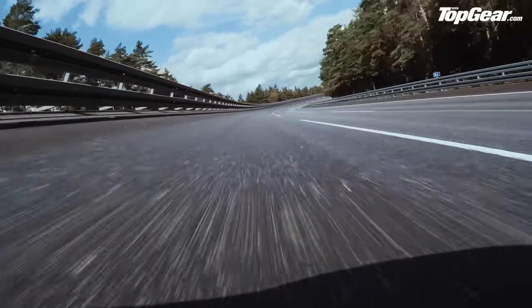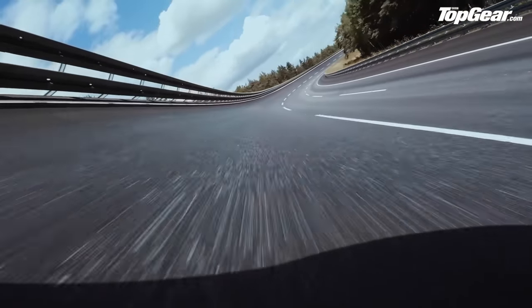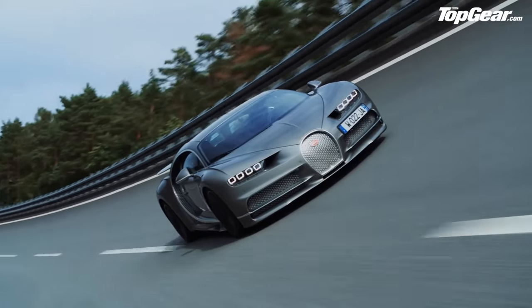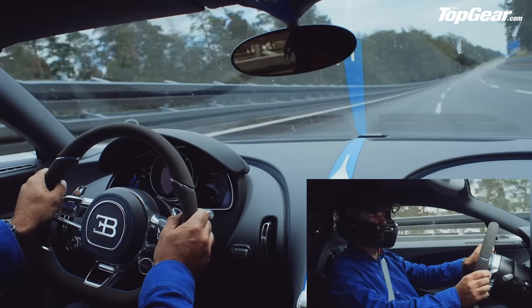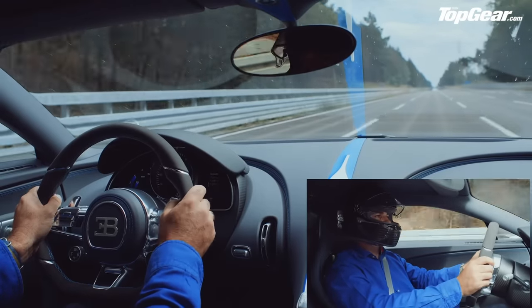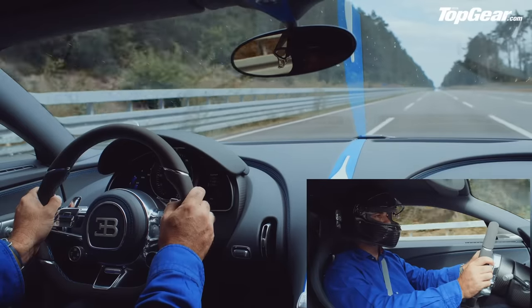We enter the banking at 200 and just sit here. The car will actually self-steer at 200 kilometers an hour, such is the gradient. Halfway round the bank, you begin to see the exit and you drop down into the middle lane. And on the next lap, when we get here, send it. But this is the warm-up, so we'll keep it under control.